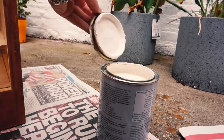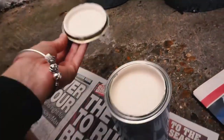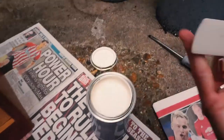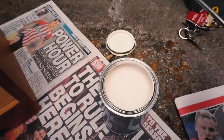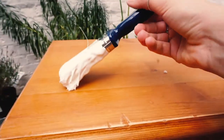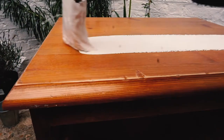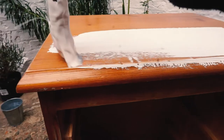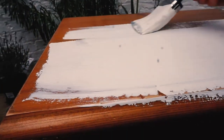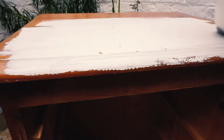Yes! That was way too complicated. Do not use keys, they don't work. Go straight to the screwdriver. FYI. Okay. Wow. This is nice. Ooh. I like this. This actually feels really nice to paint.